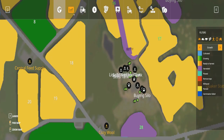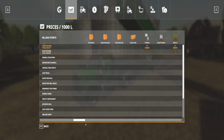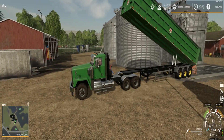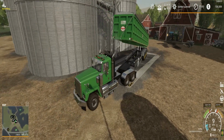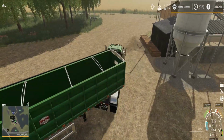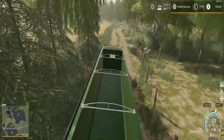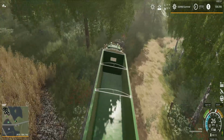Wow, how big is our silo? Ah, we got plenty of room. I don't think we're going to have to do carrots anymore, at least for a little while. So before we can start buying our big tractors, being the 9RX, some of the really big equipment, we're going to need to pay off our loan.